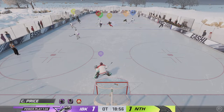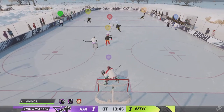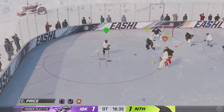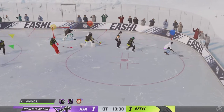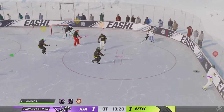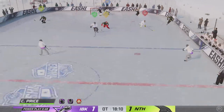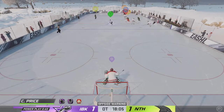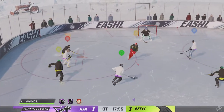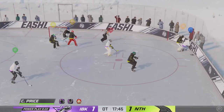Takes the feed. Sends it in on the attack. Quick pass across to Schmidt. Sends it over. Moves it around along the half wall. And that's broken up with a stick in front. They get it out of the defensive end. On the attack along the boards. Chance to win it. Oh, what a save to keep it tied.